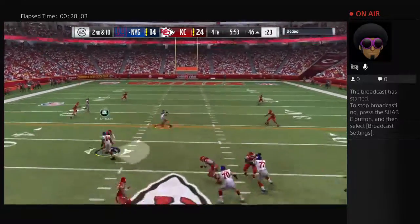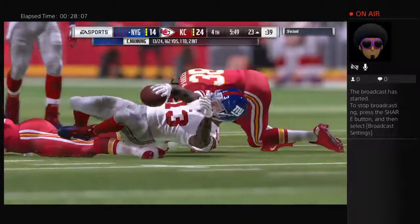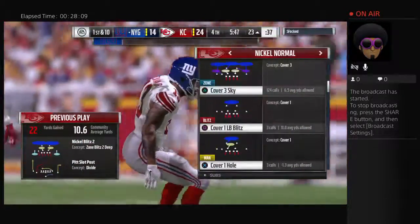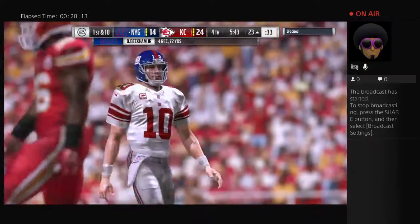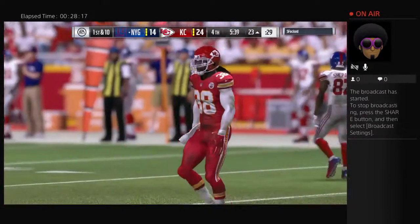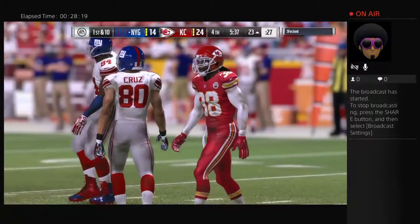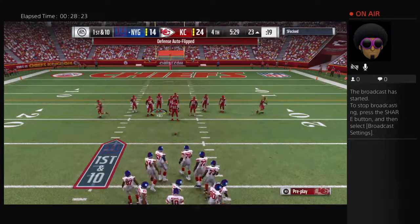Manning again here on 2nd and 10. Over the middle to Beckham. And he's brought down after a good gain. A good pickup there at 22. And now a first down following that long gain.